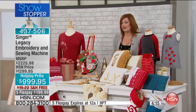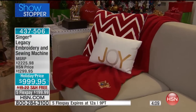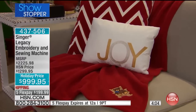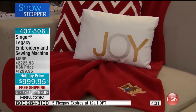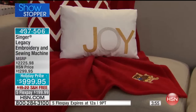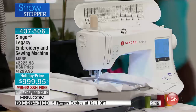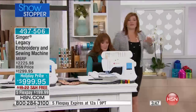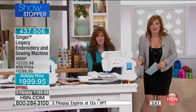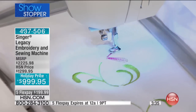It's a Legacy for a reason, because it's that combination of an embroidery machine and a sewing machine. So you can virtually do anything on this machine with over 250 built-in stitches and 200 built-in embroidery designs that you have in the sewing machine. You're also going to get the USB stick Darlene was sharing. And then you think about the auto punch. If purchased separately, that alone is $200, and you're getting that included only here at HSN. So Darlene, what are we gonna take a look at next?